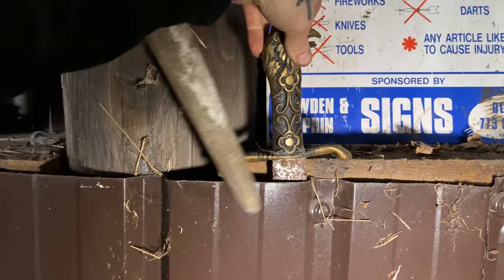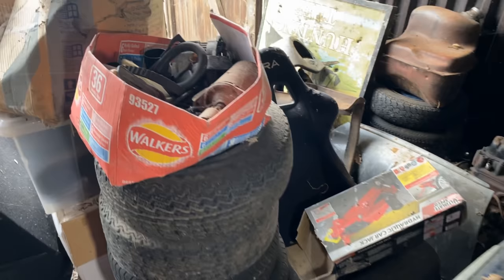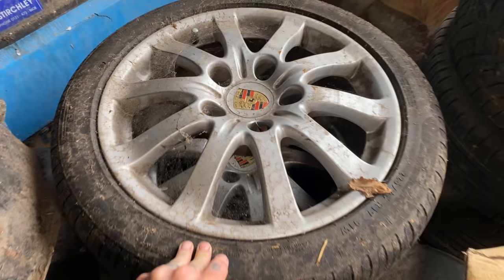There is actually an old Mini in here. Oh, really? Yeah. Oh, what, in bits? Yeah. God, look at that. Fuel tank, engine, windscreen, wheels, there's all sorts in there. Look, starter motor, alternator, fuel tanks. Yeah, there's a bit of everything. We've got some Porsche alloys there. I wonder what car they're off. I don't actually recognise those. Oh, I've just realised which Mini it is. It's a Meccano one.